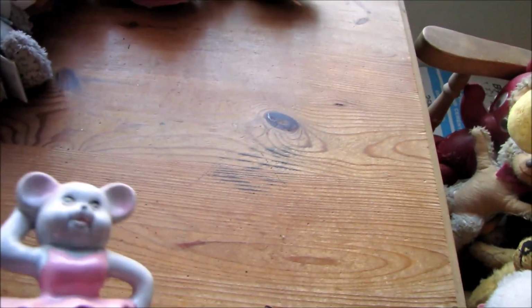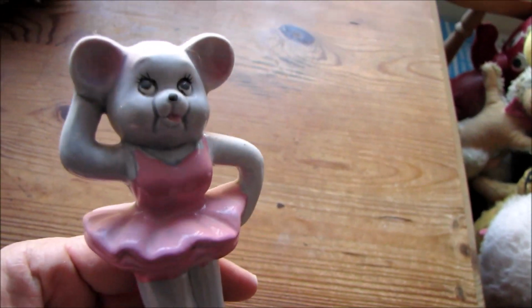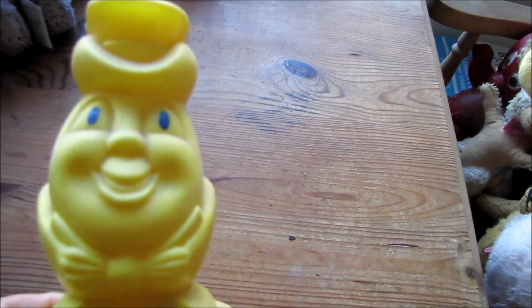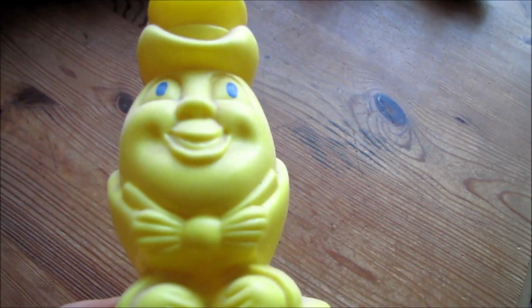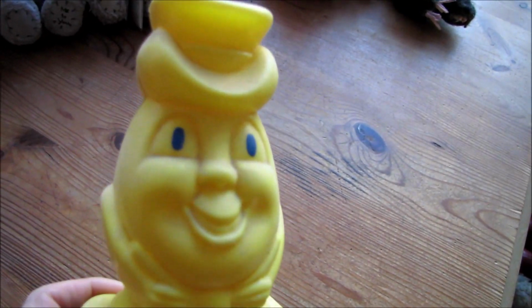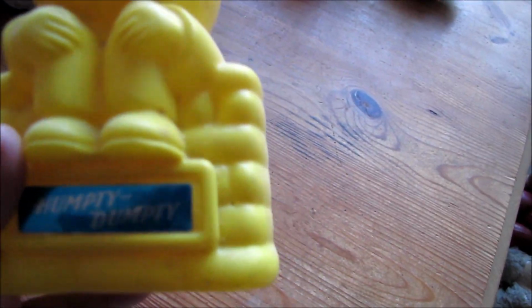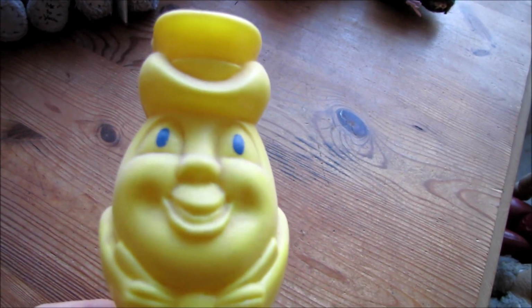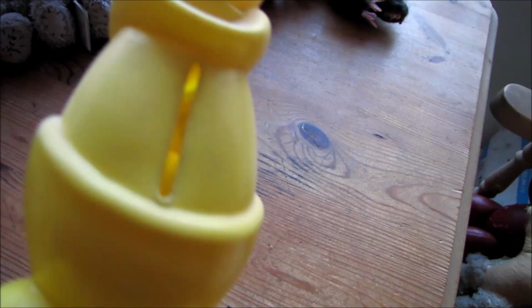And I've got this one, obviously a ballet mouse, obviously. Now this I had from my childhood. I was very young and I had a yellow bedroom of my own, a very tiny box room. And I remember this was on my windowsill. It's Humpty Dumpty. Now I don't know why, but I always loved Humpty Dumpty. Maybe it resembled me, big round Buddha, and it's a money box.